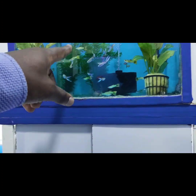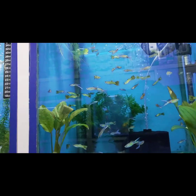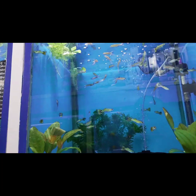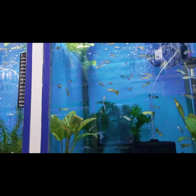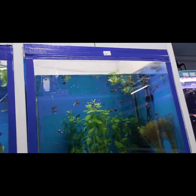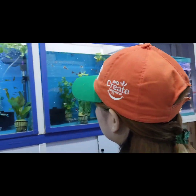Does this one grow bigger than this? Or do they grow the same? They are the same size. This one doesn't get big? Just like that? Like this? Yes. All right. They are very nice fish. Where do you get such breeds? Do you buy or do you breed them? Breed. Oh, very nice.